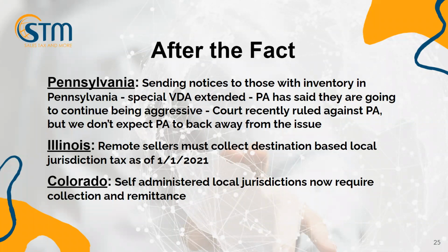By the way, it gets even more complicated. If you have a physical presence, maybe you've got a salesperson that travels into the state, that's still a physical presence. However, now you don't have to collect any of the local taxes. You just collect the retailer's use tax in Illinois. So Illinois is a mess right now. We'll keep you updated as to what happens there.